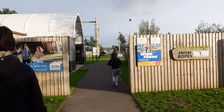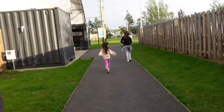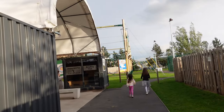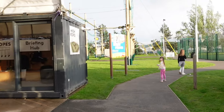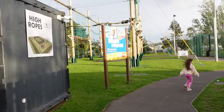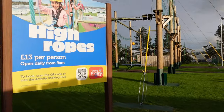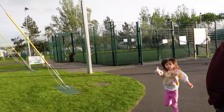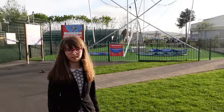Right, so, if we go over here. Mom, you said we never start. No, not today, darling. So we've got a big high ropes course. What's in here? Nothing's in here. Flaps are flapping. Yeah, high ropes course, that's £13 per person. That's a football court, is it? Yeah, it is a bit.